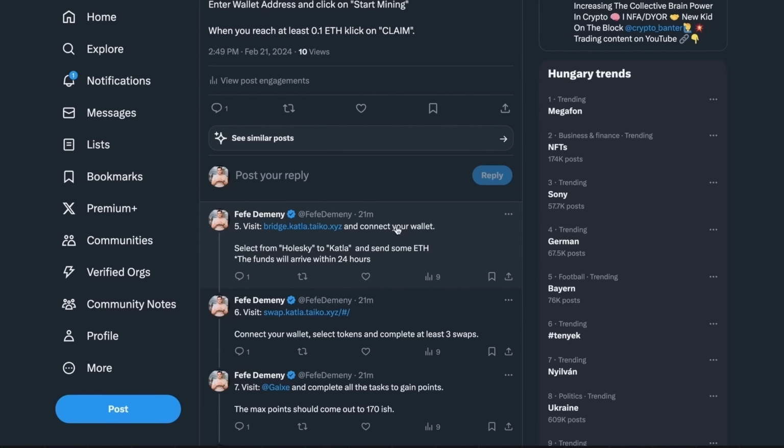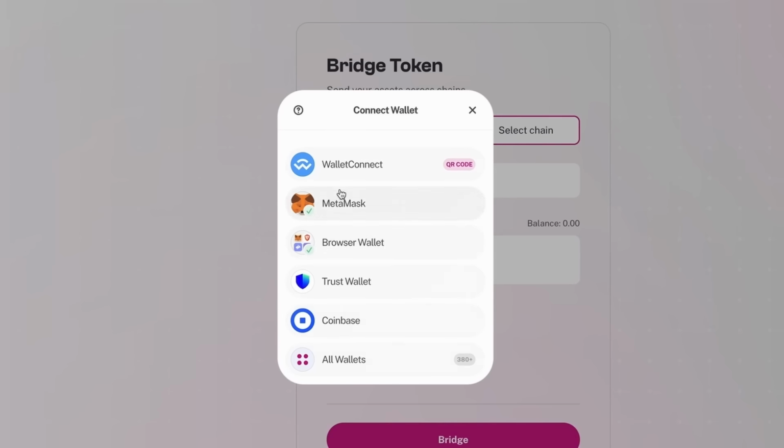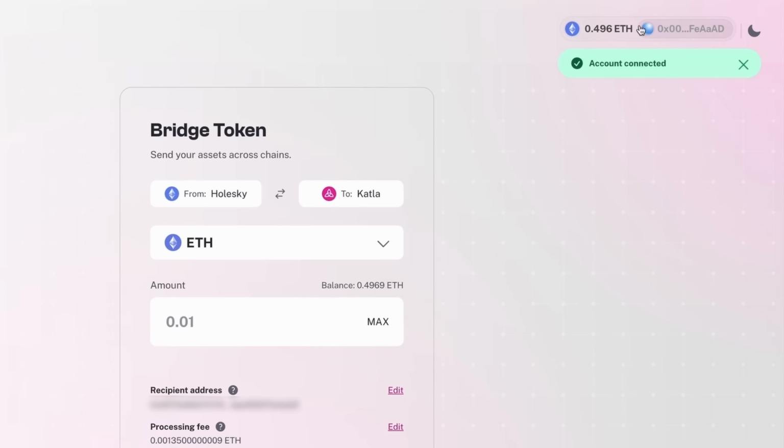We're gonna go to step number 5, and we're gonna do some bridging. So we're gonna click on the link here. So we're gonna connect our wallet on the top right corner here. We're gonna pick MetaMask. The account is connected. We are seeing 0.496 ETH. This is what we just claimed.